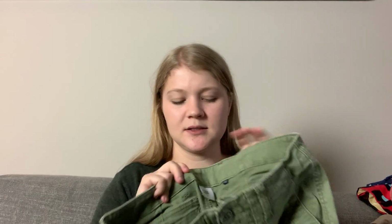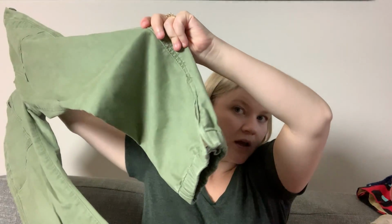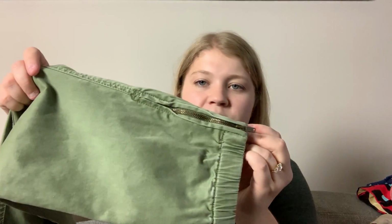Let's see. This is a pair of cabbie pants. I've sold this pair of pants a ton of times. It's like an army green skinny pant with almost like a jogger style ankle, and it has a zipper down here at the ankle too. I can't remember exactly what it's called, but I'll look up the style number and list it like that.